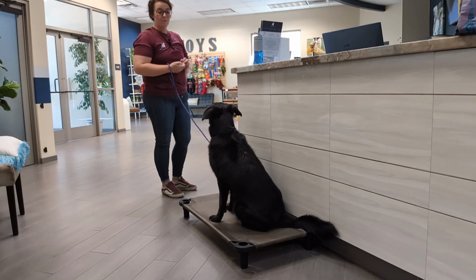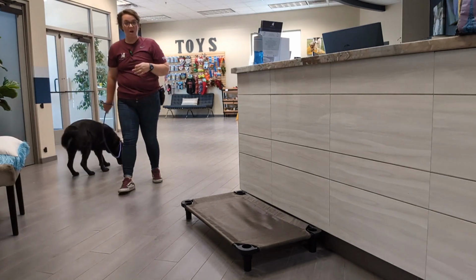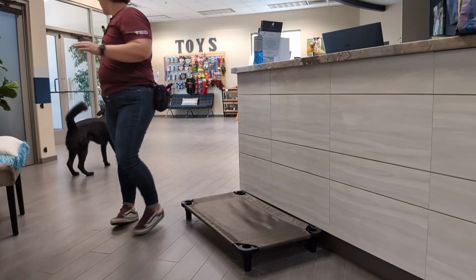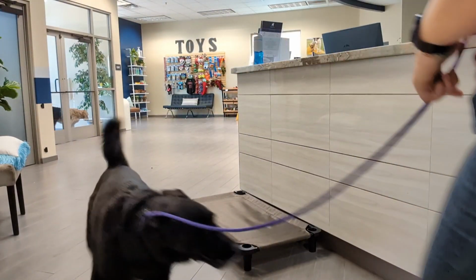And then every once in a while when you have to move, okay, he's going to get rewarded for coming off that place cot and being calm. He doesn't get, leave it. Come on, Cooper.